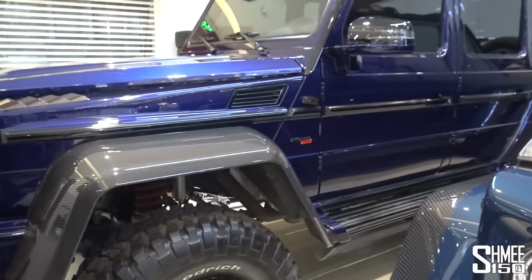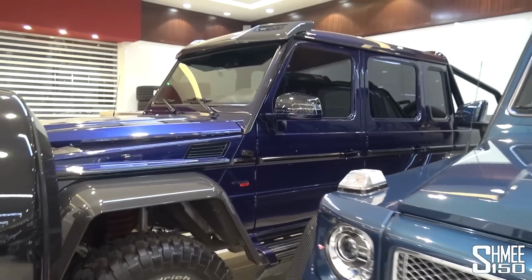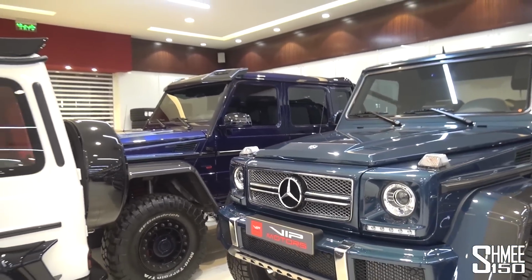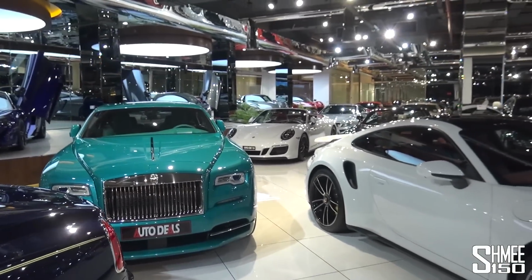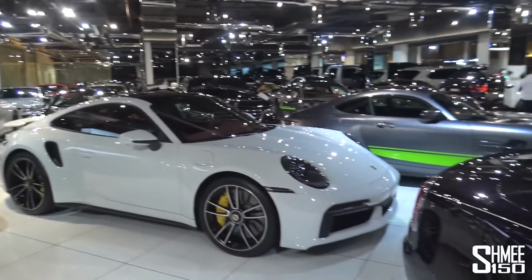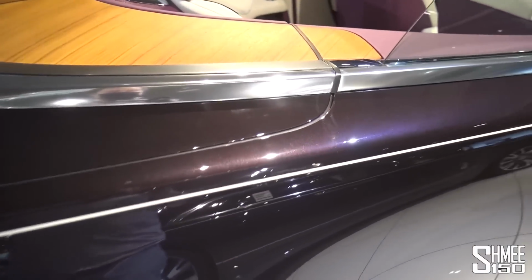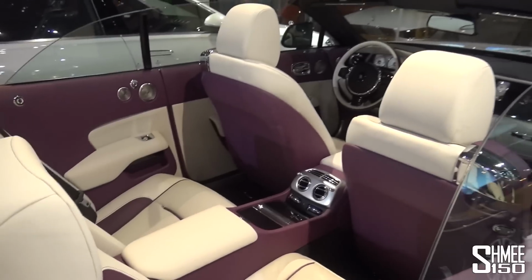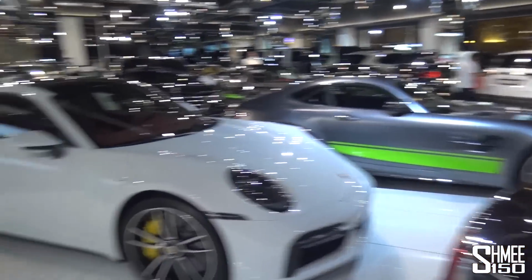A 6x6 in Mystic Blue, Brabus, full Brabus 700 spec. I didn't know one of those existed in that colour. That's my new favourite 6x6 by miles. That thing is mega. Here in the new Auto Deals showroom, there are some awesome things to see, especially right back over there. We'll get there in just a moment, but I want to start with this Dawn in a very beautiful deep purple metallic paint colour with the interior in the dual tone with the purple and white. This looks stunning. If we come on through though, we've got an AMG GT-R Pro, one of 750.